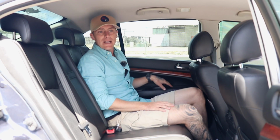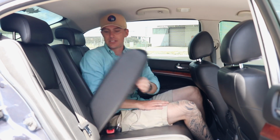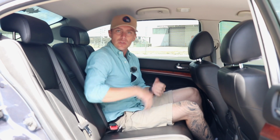Now we've got window switches back here as well. These are one touch automatic, which is good to see. And then you pull down this center armrest, and we've got another two cup holders here. And we also have a pass through to the trunk. Now, unfortunately, due to having this lever here, the seats do not fold down. You just have the pass through.